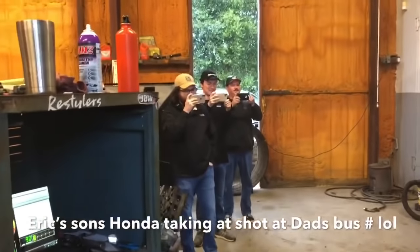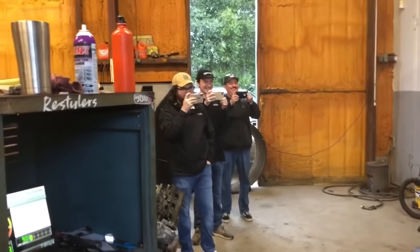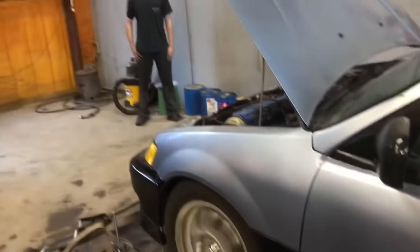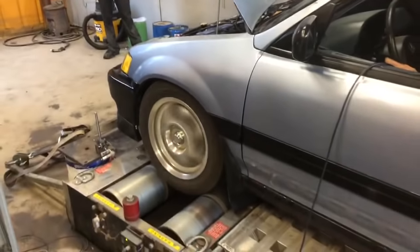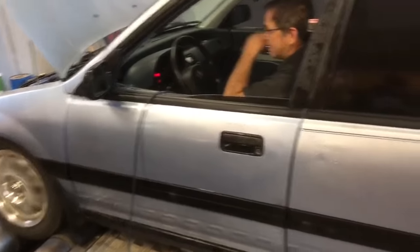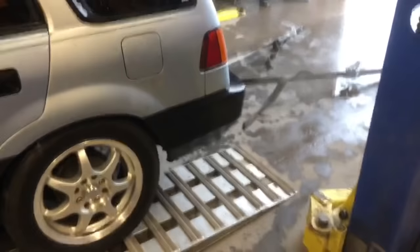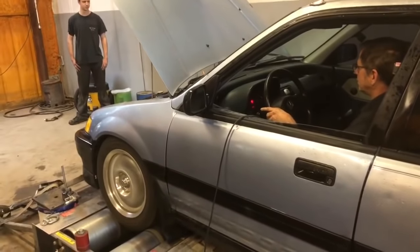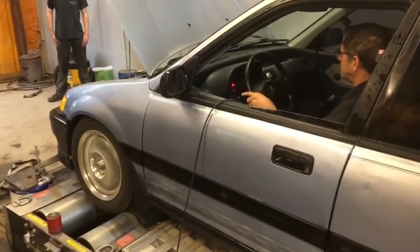Look at those. Got a blue valve cover. Oh boy. There we go. Look at Flowmaster. Come on, baby, and win me some money.